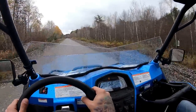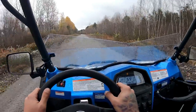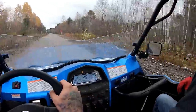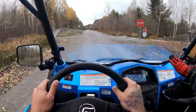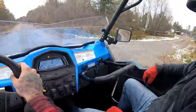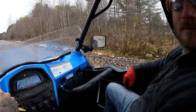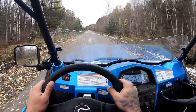I know these trails aren't exactly the best to get an understanding for everything, but it's fun. It gives people a chance to see the engagement of the clutch, the smoothness, the speed and stuff like that, right? So the brakes are actually nice and smooth. You kind of have to get used to the throttle, though. Yes. That first engagement, yep. It's a little bumpy.